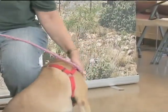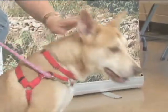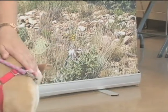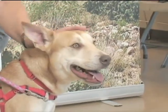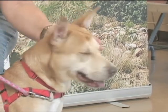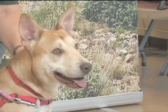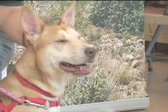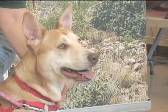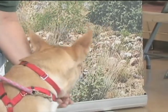This is Peaches. She is a Shiba Inu. She's about 18 months old. She is very playful, very sweet-natured. She's excellent on the leash. She is very affectionate. She will probably be great with younger and older children and other dogs. I have no idea how she is with cats, but she is going to be a wonderful asset to any home. I think she'd fit straight in.